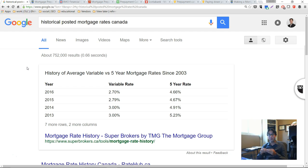For those of you who do not know what a monoline lender is, a monoline lender is a company who specializes in mortgages exclusively. Banks do a lot of things. Monoline lenders only do mortgages. So for this comparison, I have to do everything equal, so it's an equal comparison across the board. So I'm going to assume that someone is going to be breaking their 5-year mortgage 3 years in.